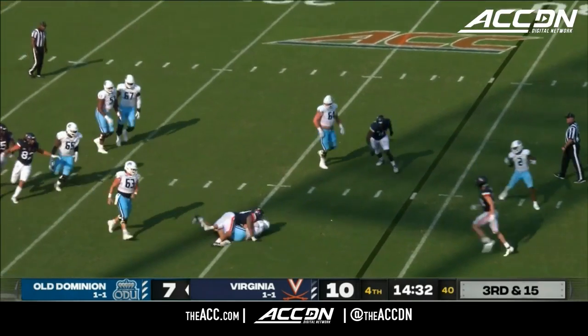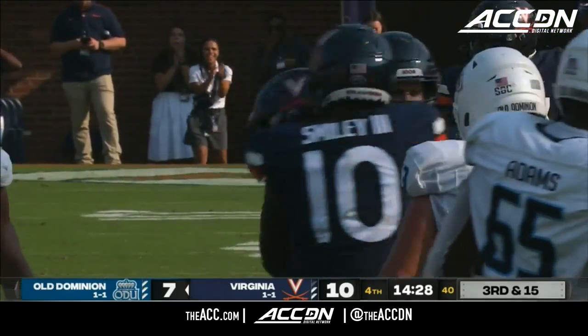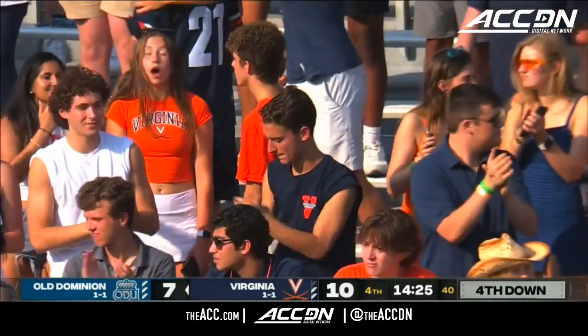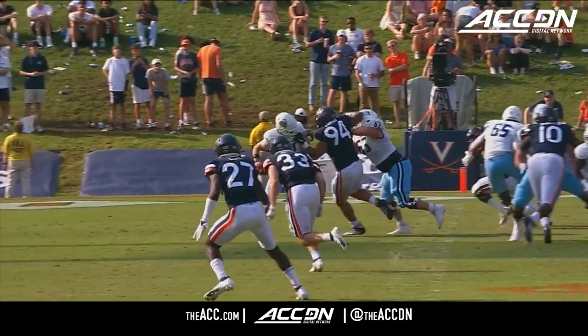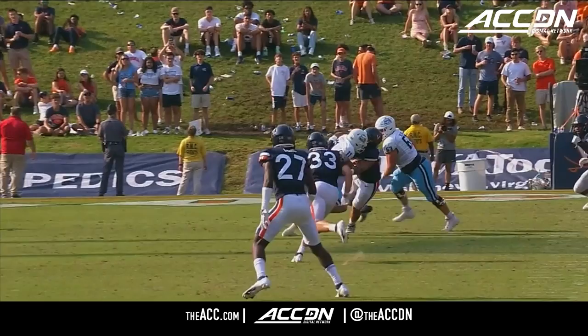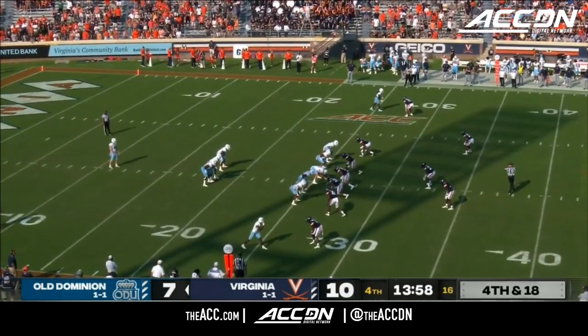Wolf might get a face mask here. No, doesn't. Looking for one, but won't get the flag. Instead, it's a sack by Falmouli. End up in the face mask area. That's a face mask. Tough to miss that call. I saw it from all the way up here. Extended the drive instead.